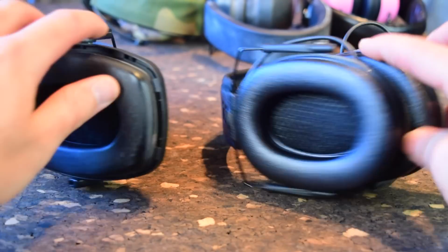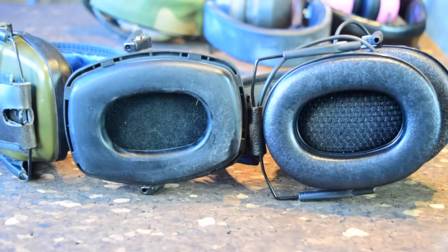And comfortable. The ear cups are more comfortable, a little softer, and a little more form-fitting than the Impact Sports. So Impact Sports for about the same price as these, the Peltor range guards, I think.